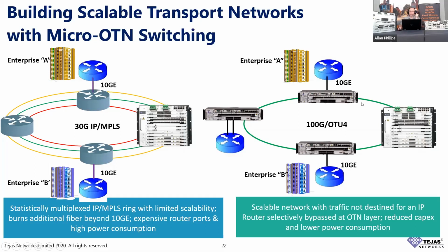So we have add drop functionality on a 2U device at 100 gig bandwidth. Now that could be 100 gig DWDM, it could be 100 gig LR optics if these are close together, or ER optics. But you're running at a much higher bit rate for a lower cost, and it's easier operationally. You also save fiber. Right? And all of this can be done with the devices that we're talking about here.